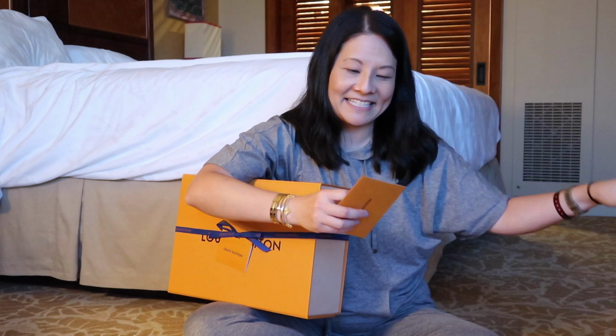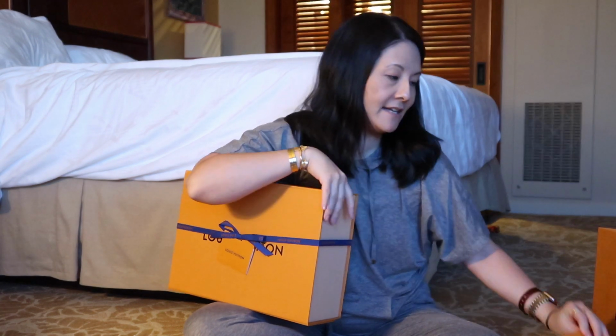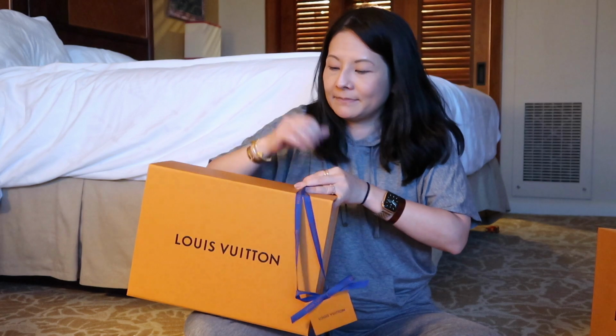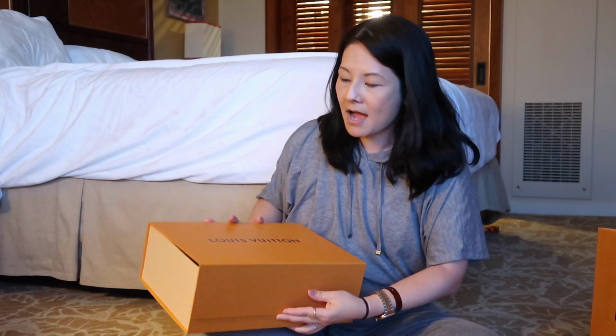All right, so it came in the box here. Here is my receipt, which I will share with you guys. Price points, of course, in a minute. But here is the item. It's beautifully packaged. I'm just gonna lift up the ribbon here. And it comes in the classic orange Louis Vuitton box.